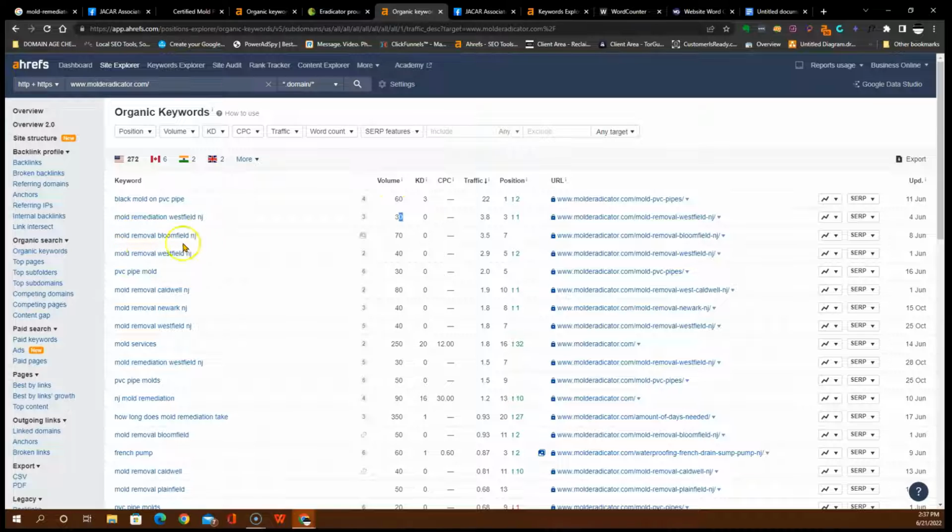Mold removal, Bloomfield, New Jersey. Westfield, mold removal, Westfield, New Jersey. Right, so these are 2 different variations of the same service. So what you want to do is rank your site for that. This is how these guys are getting business. This is what it's coming from. As you can see, they're getting 22 searches from here, 3.8 from here, 3.5 from here.